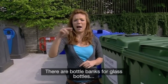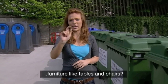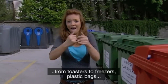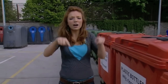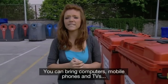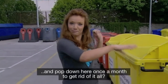There are bottle banks for glass bottles and jars. But did you know you can also bring clothes, furniture like tables and chairs? You can even bring bicycles, CDs, electrical goods from toasters to freezers, plastic bags, bottles and packaging like for fruit. But remember, they must be clean. You can bring computers, mobile phones and TVs, batteries and light bulbs. So, instead of increasing our landfill, why not set all your rubbish aside and pop down here once a month to get rid of it all?